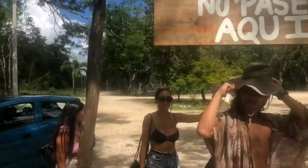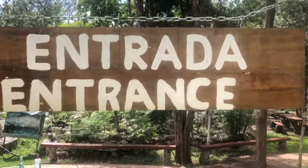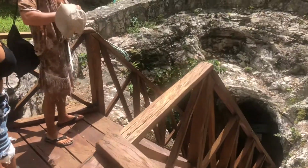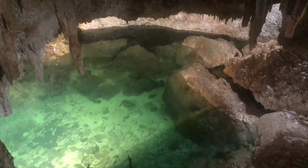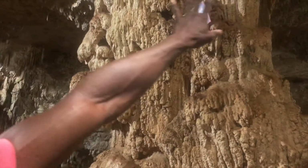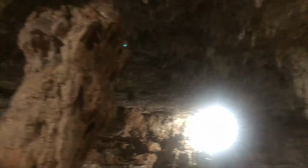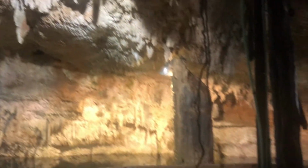We are at the first spot, CHOO-HA. Cenote CHOO-HA is one of a series of 3 cenotes located close to the ancient Mayan ruins at Coba. So this particular cenote is known for its ancient stalactites, and that's all of these. CHOO-HA translates to the water that drips, in reference to the water dripping from its rock formations, the stalactites.